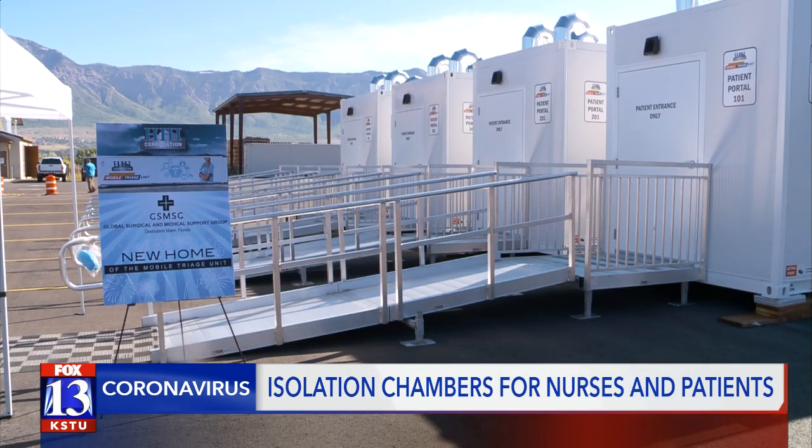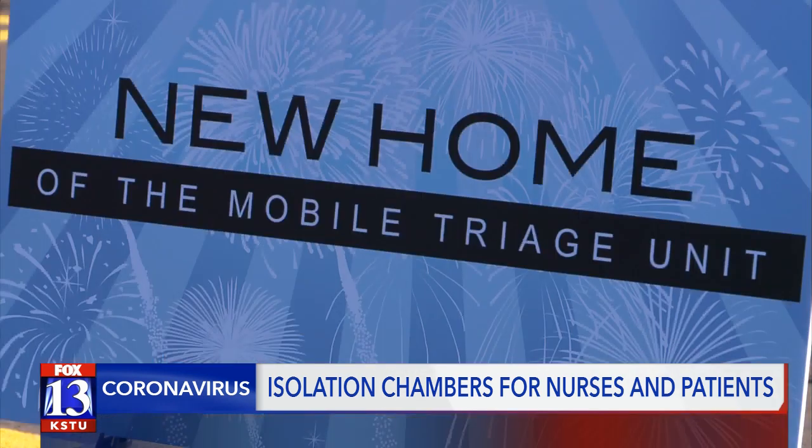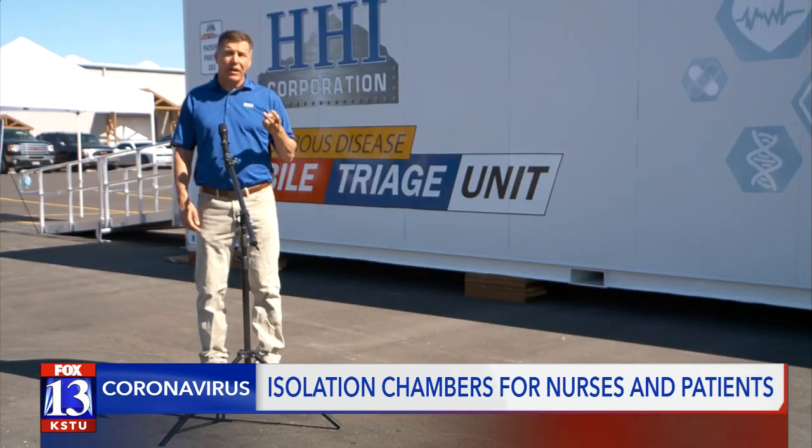In total, there are 4 connecting patient rooms, so the units could become the new home for 12 patients. We could have Zika on one, West Nile on another, and a group with COVID, and another group with something else in that 4th one, and keep them isolated and separated.